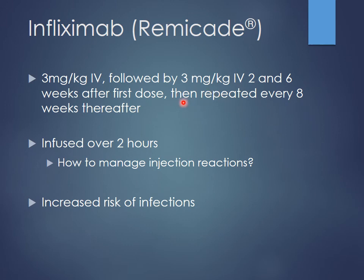Again, I'm not going to quiz you on the dosing, but just to give you an idea, this one's probably a little bit nicer from the dosing standpoint, because you give it at week 0, then 6 weeks after the first dose, and then every 8 weeks thereafter. So they can get this one every 2 months. It's nice because it'll stick around for a long period of time. They don't have to come in frequently to have this infused. And from a patient quality of life standpoint, how often you have to give the drug can be an important consideration.